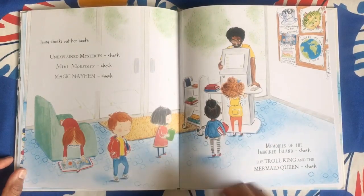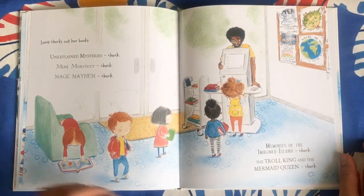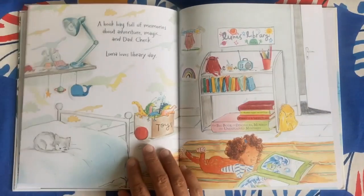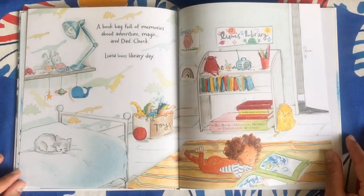And there's all the kids, just like you guys, queuing up to check out their books. A book bag full of memories about adventure, magic, and Dad. Check! Luna loves Library Day.